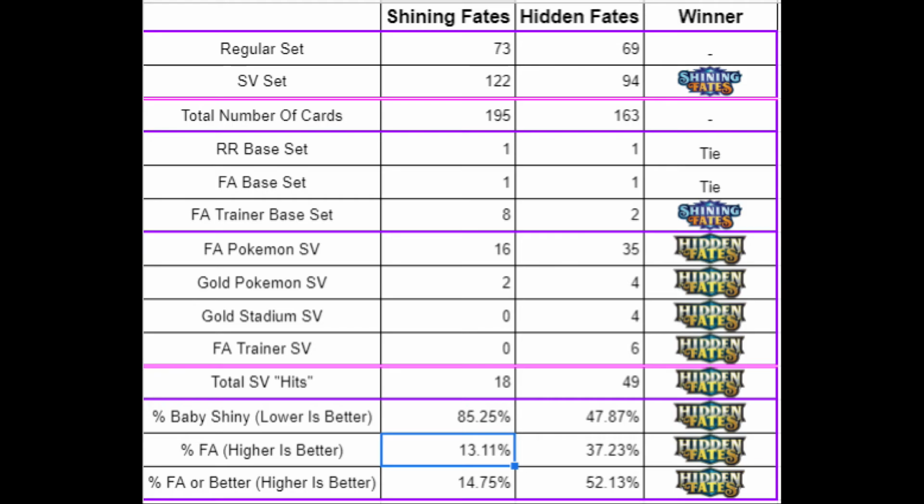So I think they're about even, but I think what's weird is that Hidden Fates had enough full art cards anyway that we didn't really feel the pain. They were just additional shiny Pokemon cards, but they were so cool and badass that we loved it anyway. Plus, we had tons to hunt.